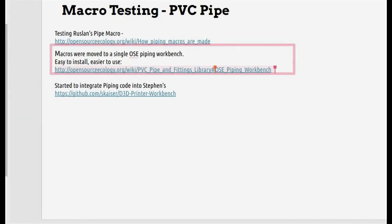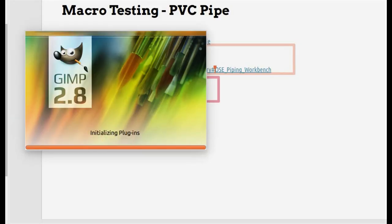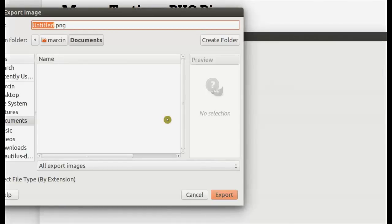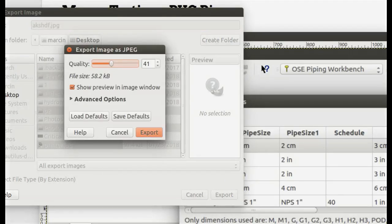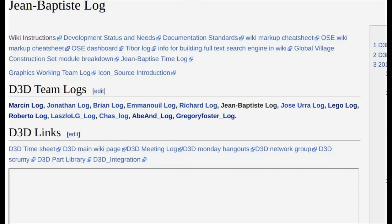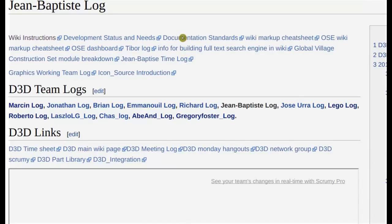You are aware that we also have other icons that Jean-Baptiste made, do you know that? I'm not sure. Okay. For piping? No, it's for a 3D printer in general. Can you give me a link? Jean-Baptiste is our graphics lead. He's working in the background on his work log.